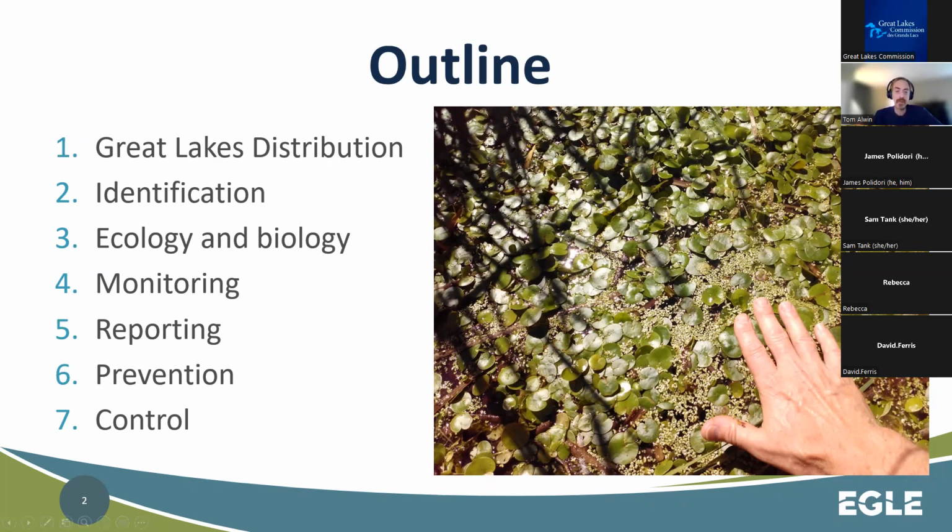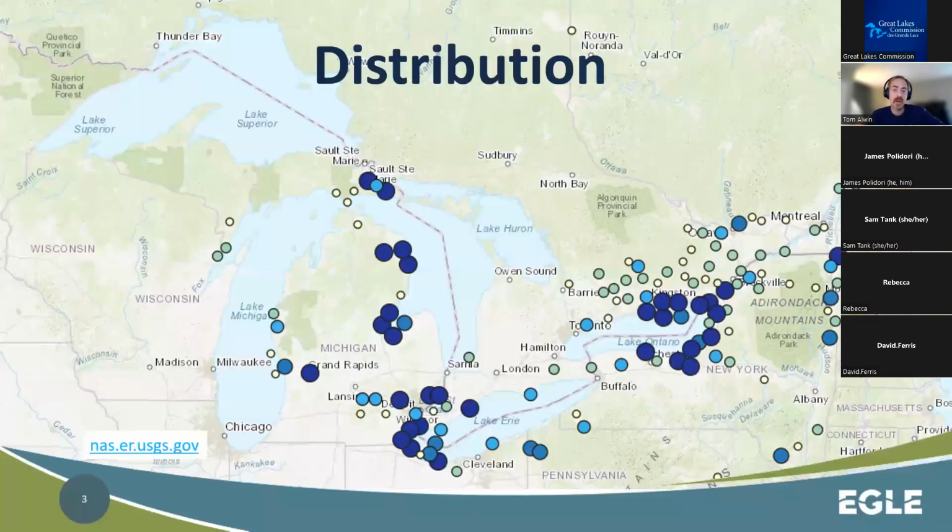But let's get going into our first topic, which is Great Lakes distribution. For folks out there not necessarily from Michigan, where is frogbit found? This is the map from the USGS. I pulled this up a couple of days ago, so it should be fairly updated and recent.